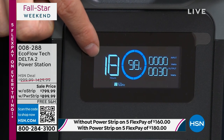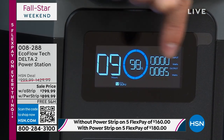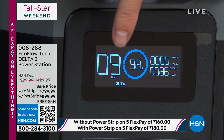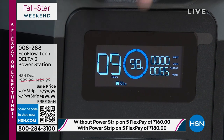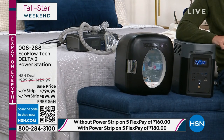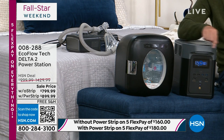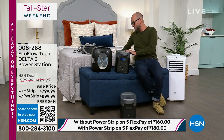Now, this is the CPAP. Remember, this isn't minutes. This is hours showing you in real time the wattage. So it's going to start to level out a little bit. It'll say about 9 hours. It's going to start to level out a little bit more and 98%. If you can get through one full night with this, would it not be worth it to know that you can have that CPAP machine and then be able to have that renewable power to recharge it? So again, just peace of mind.